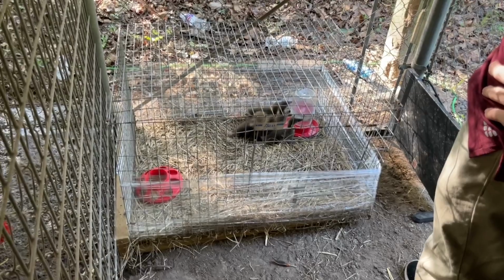Yes, Mom. Hi. You see the babies? You didn't get to see the ducklings. You want to see them?